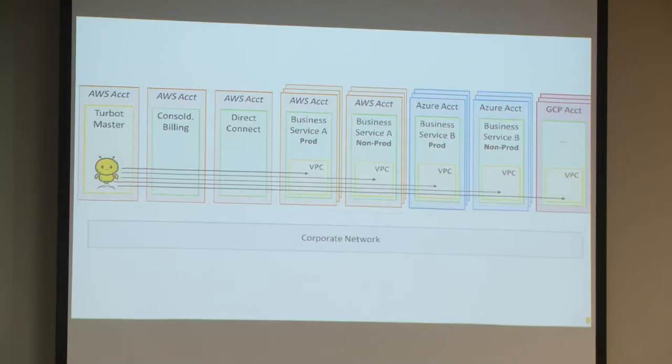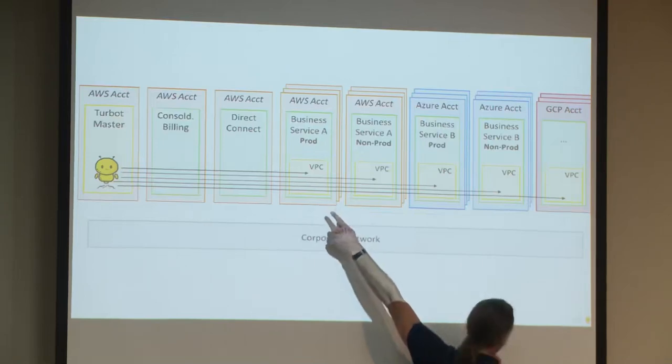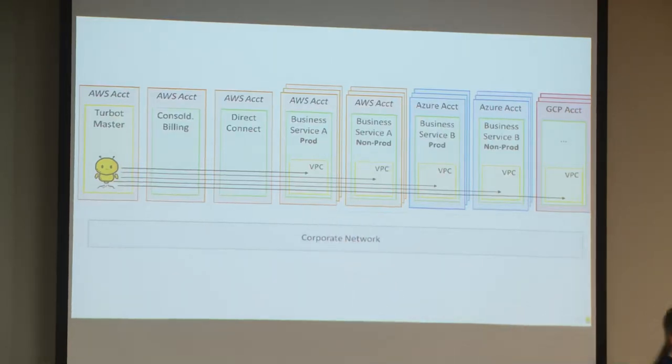We have data centers close to where our users are. It's all the same issue. How do I manage that access? How do I know that what's running in this account is the same release as what's on this account? It's very difficult without the correct tooling. So we wrote some, and it sucked.